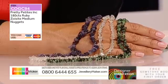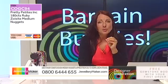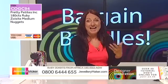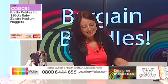Laura Briney was showing us yesterday just simply how you can work those into a design, perhaps using your 0.25mm wire and just weaving those around any of your designs, whether it be rings, whether it be pendants, or bracelets as well. Simply restranding these, fab look.